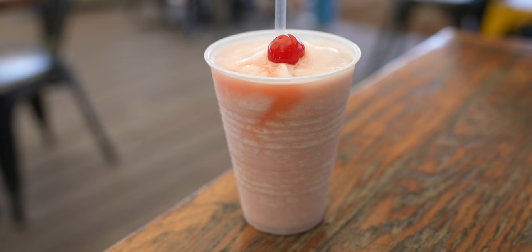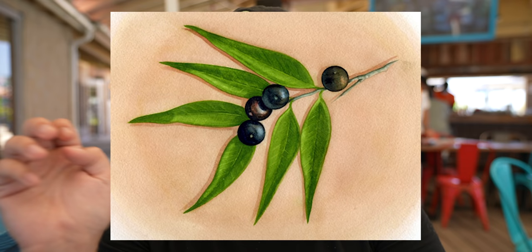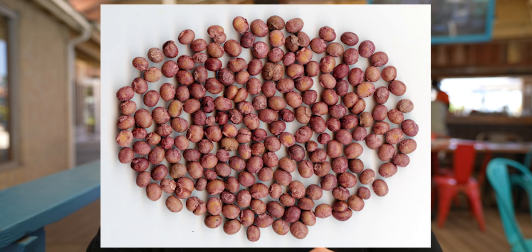That's pretty cool. I decided to try the Guavaberry Colada, and this is made with St. Martin Guavaberry rum and coconut cream. Guavaberry is a fruit here in St. Martin. It's not a guava, it's not a berry, it's its own special thing, and it's used to make rum, to make jams, to make a bunch of stuff all over the island. When you come here, you need to try the Guavaberry drinks.